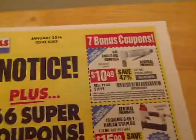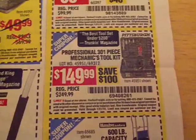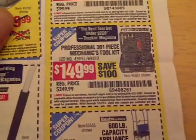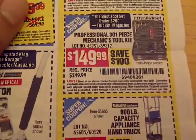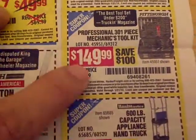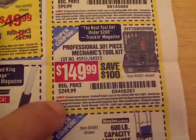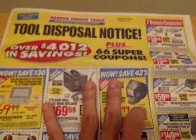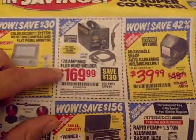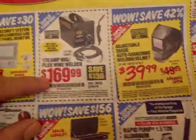Anyways, in this issue we have 7 extra bonus coupons. And there's a really nice one right here. I don't know if this is going to be online or emailed, or if this is a special mail-in catalog special, but I get a lot of hits on the episode that I've done for the 301 piece mechanics toolkit, so not bad. It's a little bit more than half the price of retail, but I'll put a link up for anybody. So I'll go ahead and start with the catalogs, of course. They have the 170. I guess this is better than paying retail.